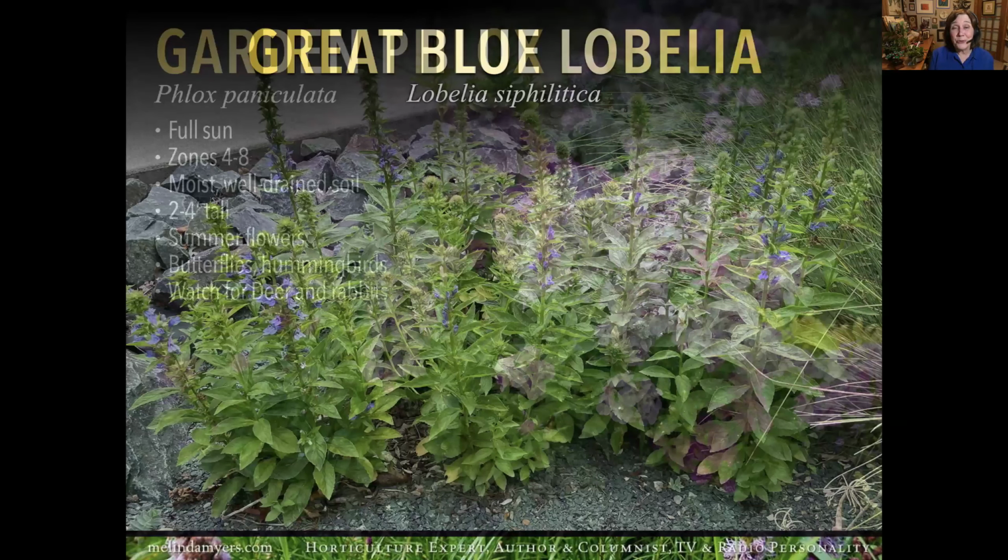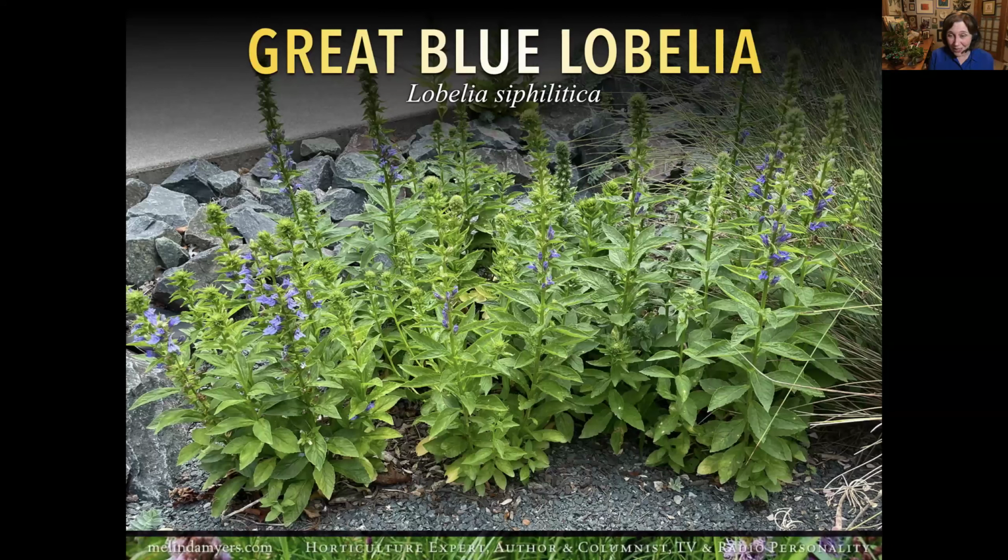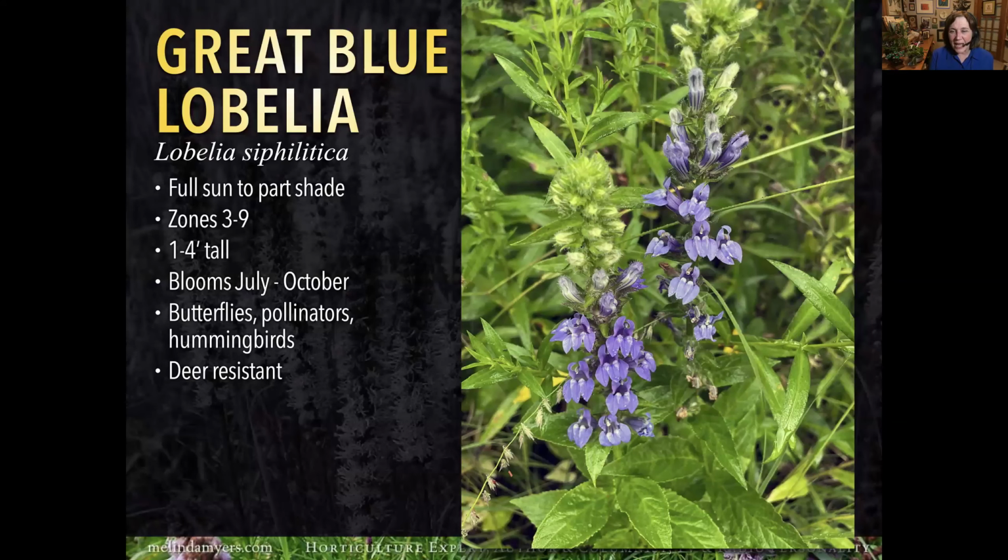I find great blue lobelia is a much easier plant to grow than cardinal flower, and it's still attractive to hummingbirds. It just doesn't have those bright red flowers that the cardinal flower does. It can spread and form colonies, but it's manageable. It's not out of control. Hardy in zones 3 to 9, as you can see here. It's a late season bloomer, so this is another one that supports our late season pollinators, adds that color before fall sets in totally. And the deer tend to leave it be.